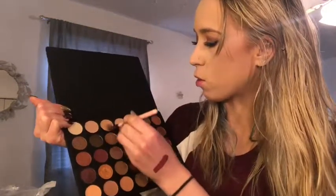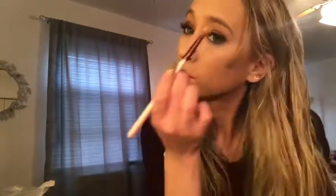I'm gonna go in again with one of these lighter shades up here from my Morphe palette as my highlight, because I loved the way that it looked last night. Nice subtle glow, right? Let me do the Cupid's bow so this lipstick is about to pop. Now that I'm glowing, I absolutely love this shade. Are you guys ready? I'm so excited.